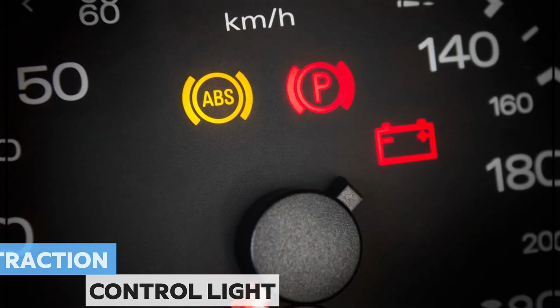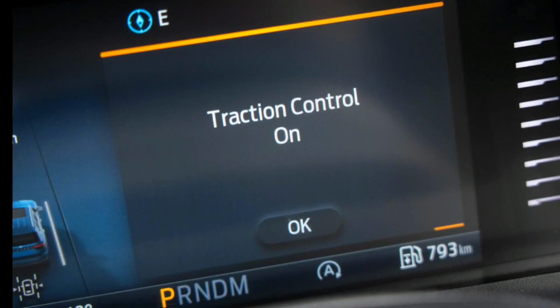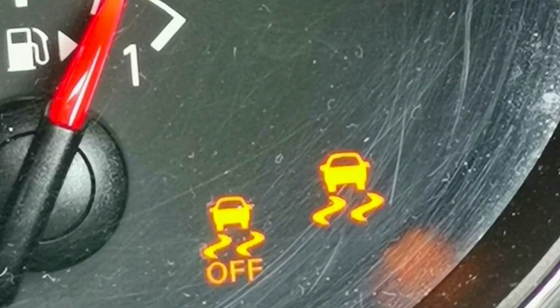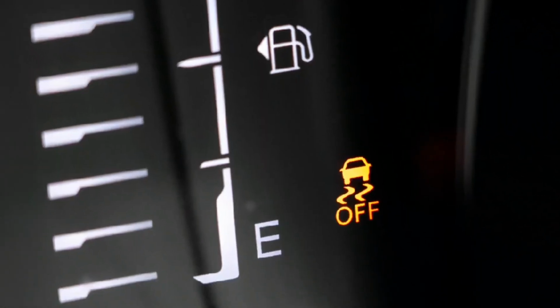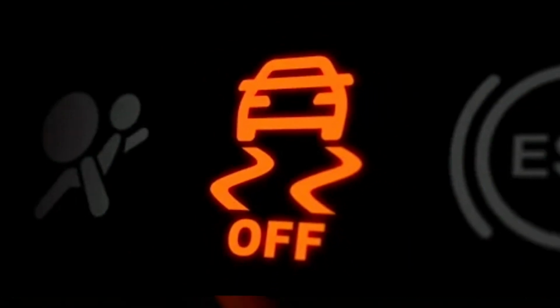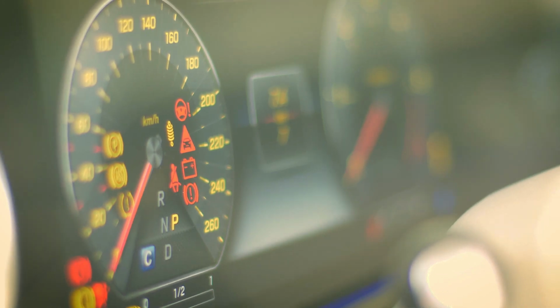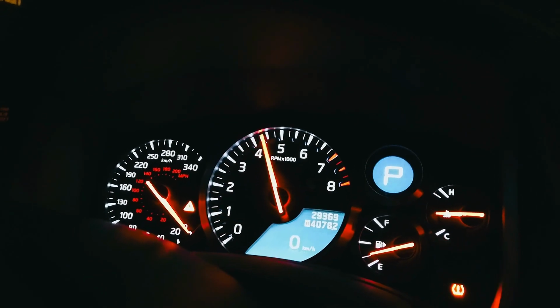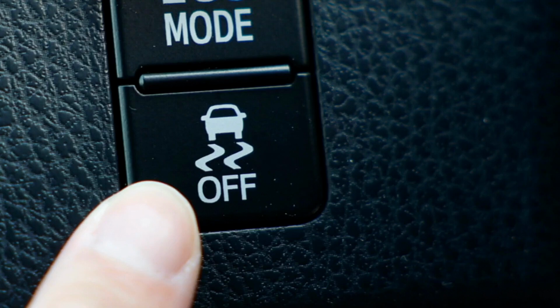Number 9. Traction control light. It comes on when your car detects wheel slip and activates traction control to keep you stable, especially on wet or icy roads. If it flashes briefly, it's doing its job. If it stays on, the system might be disabled, meaning less grip when you need it most. It's not urgent, but definitely not something to forget, especially in bad weather.